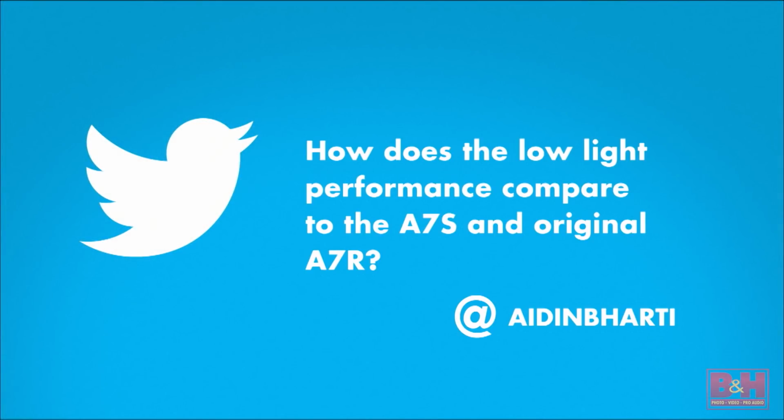Okay, so this is a big one. This is from Aiden Bahardi, and it's: how does the low light performance compare to the A7S and the original A7R? I'll take it. When you're at lower ISOs, there's very little difference. There is a difference above 6400 ISO. Pretty different. Pretty big. Yes, the A7S holds on a lot longer than the A7R Mark II.